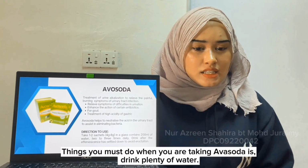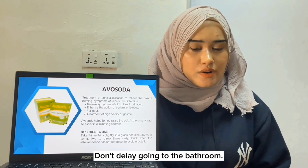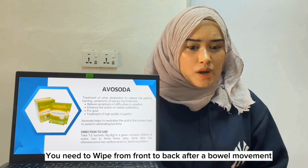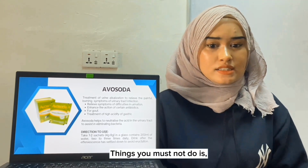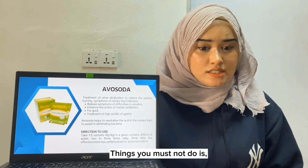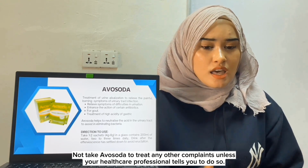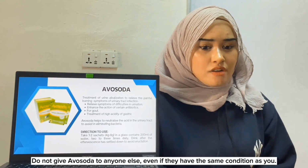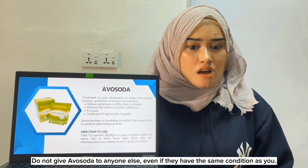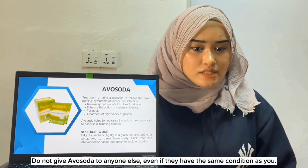Things you must do when you are taking Avosoda is drink plenty of water, don't delay going to the bathroom, you need to wipe from front to back after a bowel movement, while the things you must not do is not take Avosoda to treat any other complaint unless your healthcare professional tells you to do so. After that, do not give Avosoda to anyone else, even if they have the same condition as you.